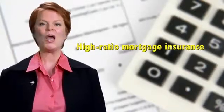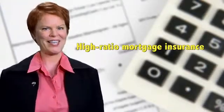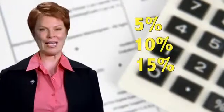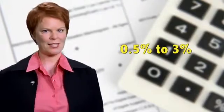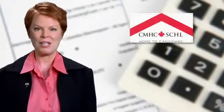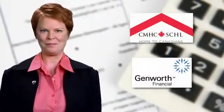Mortgage loan insurance, also known as high-ratio mortgage insurance, protects your lender, not you, in case you default on your mortgage. Premiums are calculated as a percentage of the amount you put down, changing at the 5, 10, and 15% thresholds, but there is no break for anything in between. Premiums range from 0.5% to 3% and increase if you are self-employed. This type of insurance is mandatory for high-ratio mortgages and is only offered through two carriers, CMHC and Genworth Financial.